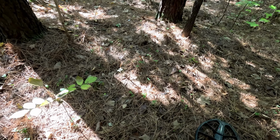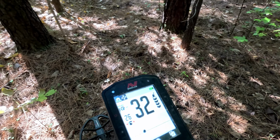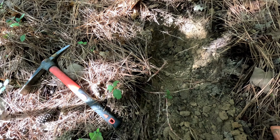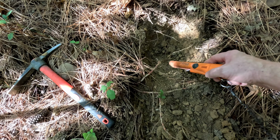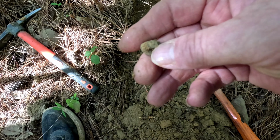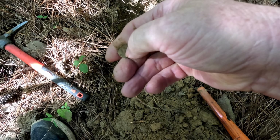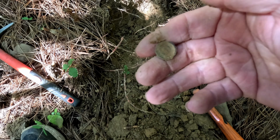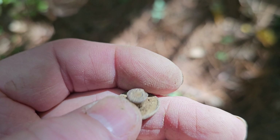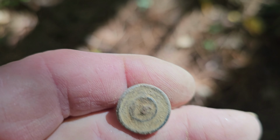Okay, here's another one. Same area. Good and solid, down a ways. Still could be a shotgun shell though, but we'll check it out. All right, it's out, and it's not a shotgun shell. That's weird. It kind of looks like maybe a rivet or something. I don't know. All right, let me get my phone out. I want to say it's a rivet or something, but I'm not really sure. I'll take a good look at it later.